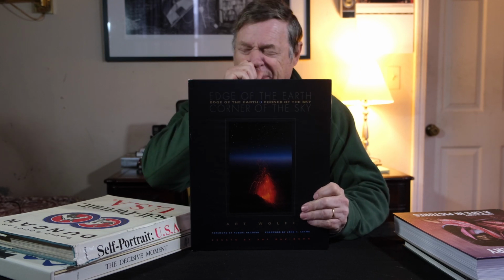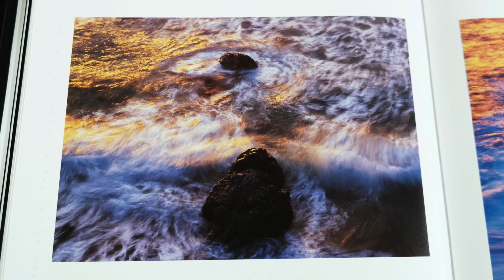When I'm looking for landscape inspiration, it's Art Wolfe. And his book here, Edge of the Earth, Corner of the Sky, is one of the best. This is a great book right here. I've enjoyed this book quite a bit.